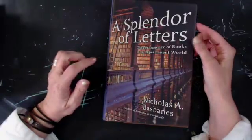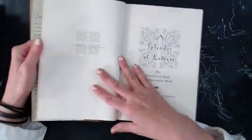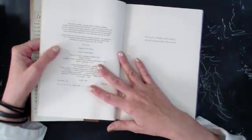And the last one here is A Splendor of Letters: The Permanence of Books in an Impermanent World. This one came out in 2003. Last one I'm going to show you. In A Splendor of Letters, Nicholas Basbane continues a lively, richly anecdotal exploration of book people, places, and cultures he began in 1995 with A Gentle Madness, a finalist of the year for the National Book Critics Award, and expanded in 2001 with Patience and Fortitude, a companion work that prompted the two-time Pulitzer Prize-winning historian and biographer.